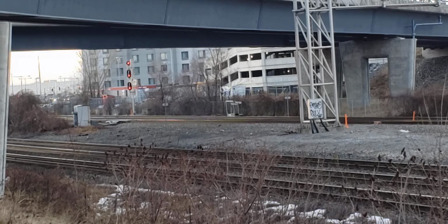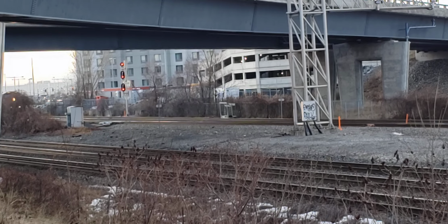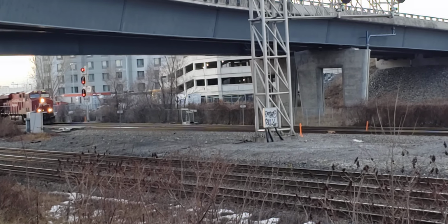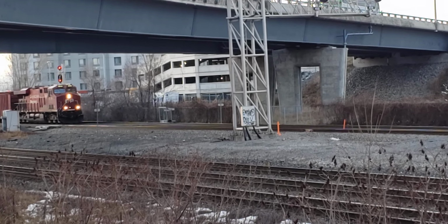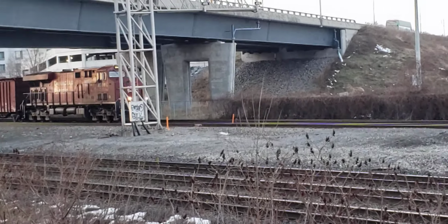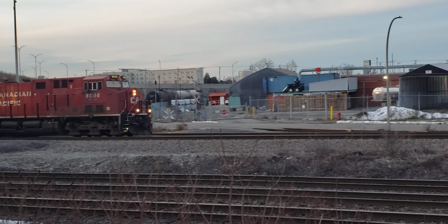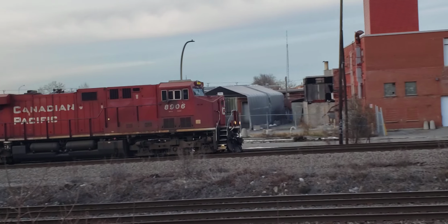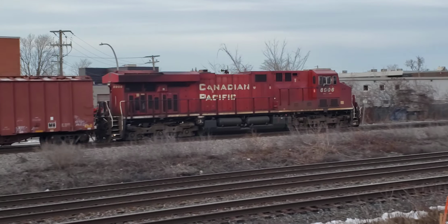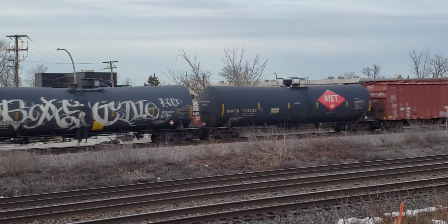Looks like I got a train here at Dorval at the ramps. Could it be a freight? Looks like a freight train, yes! Amazing! An SD70ACU? No. It looks like it's going to be, oh yeah, a tank train, okay.